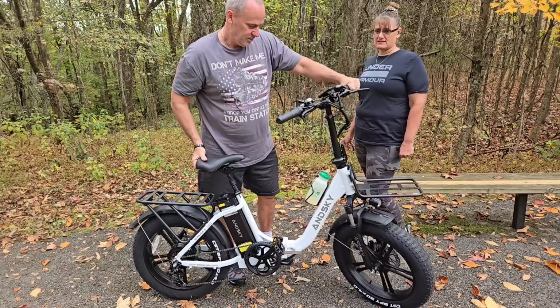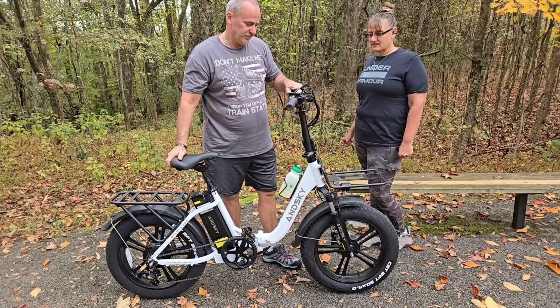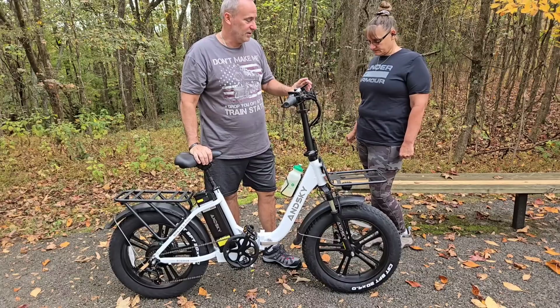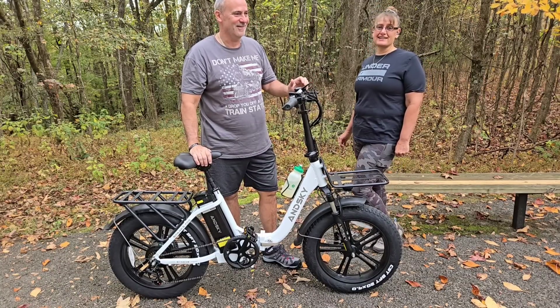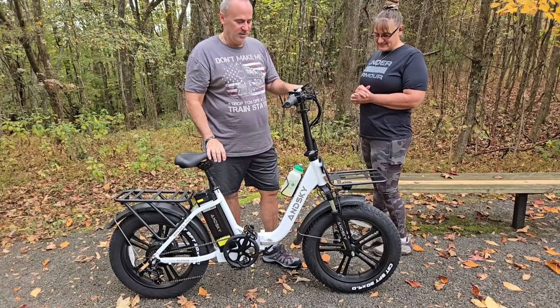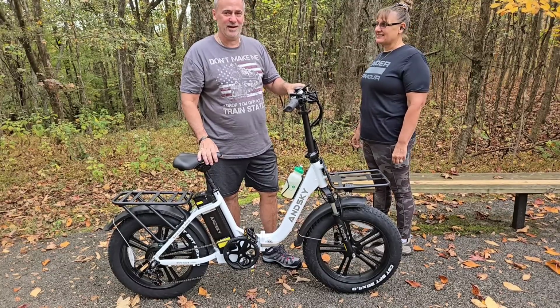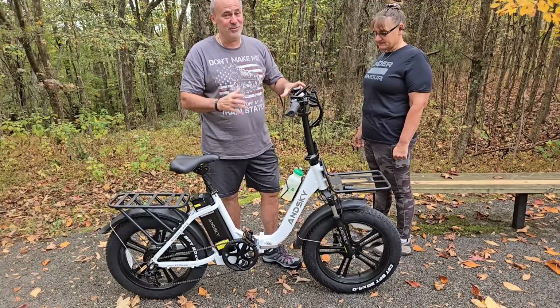It goes pretty fast too. Yeah, top speed they say is 30 miles an hour. But of course, if you're going downhill or if you're pedal assisting, it'll go a little faster. But I think 30 is actually pretty scary on a bicycle. It's more than enough for me. It's more than enough because you're going to be on trails with other people, and you've got to be able to stop. Going 30 miles an hour, you're going to have quite a stopping distance. You come around a curve and hit a group of people, you're going to have to stop.